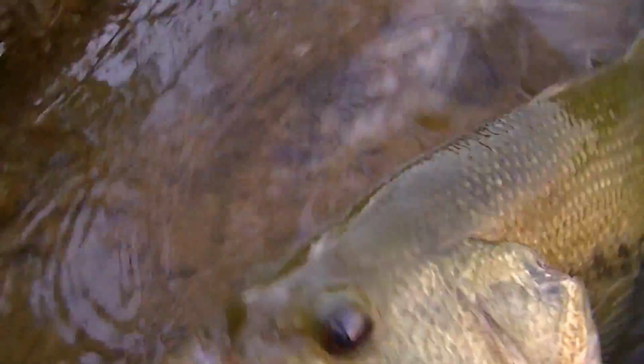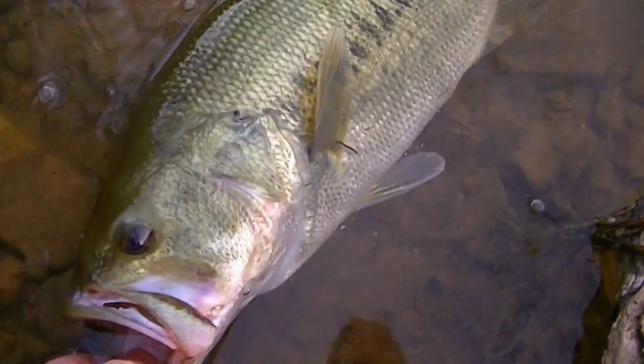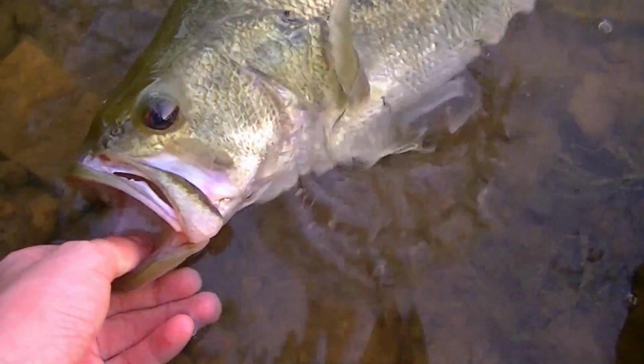Guys, here is that fish I just caught. Look at that. That is a beauty. He's 3.58 pounds, and I'm about to get a release on this guy. Look at that beautiful fish. Nothing like a nice spring largemouth.